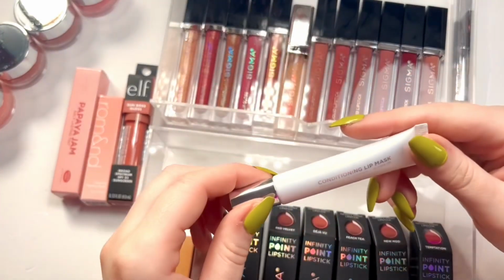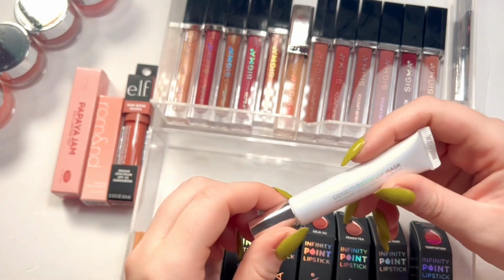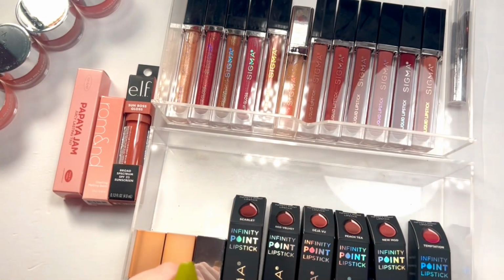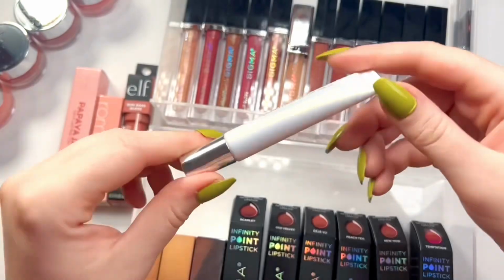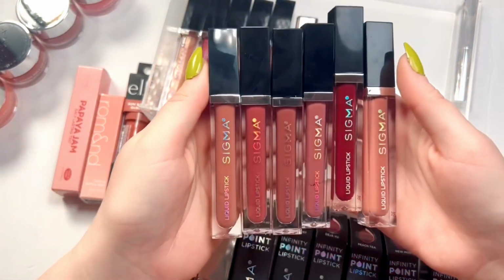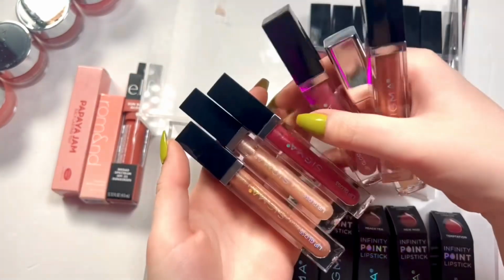Then I have their conditioning lip mask with hyaluronic acid, vitamin E, and jojoba oil. I'm going to keep this. I've tried it. I like the applicator, and it's nice. I really like this. This could be a purse lip balm for sure. Then I also have all of their liquid lipsticks. Super excited to give these a try, as well as their lip glosses.